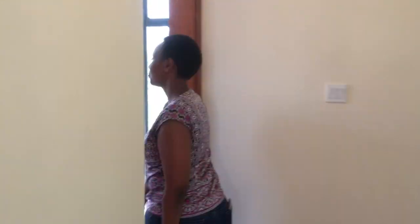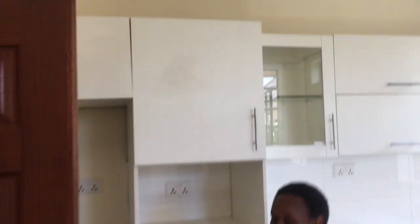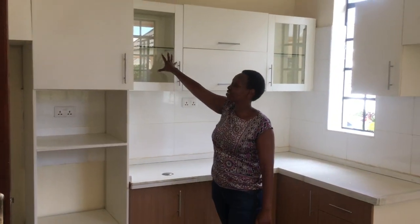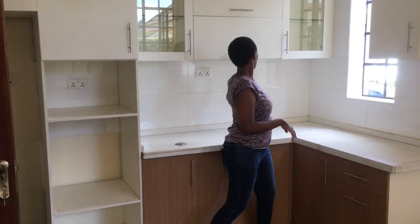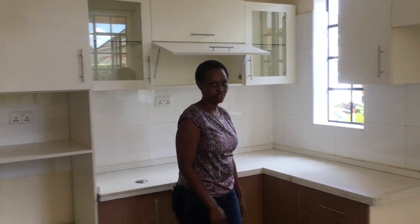Okay, so come with me, let's go to the kitchen. Now this kitchen is every entertainer's dream. You have space for your fridge, storage. Hello, storage. Here you can put your beautiful crockery and cutlery. And guess what? More storage. They really thought it through.